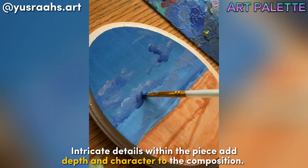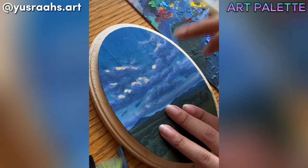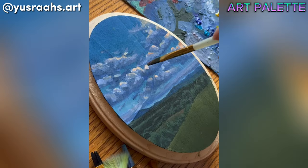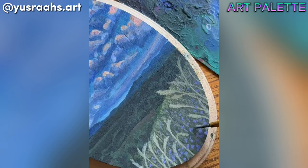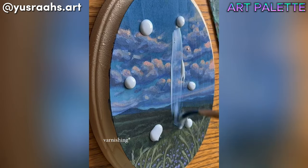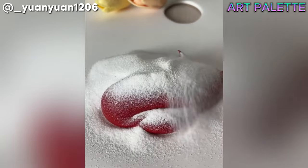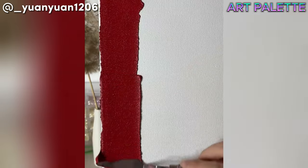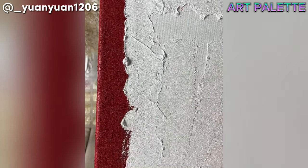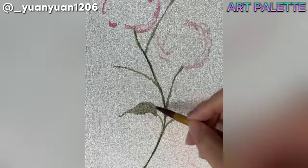Intricate details within the piece add depth and character to the composition. The storytelling aspect of this artwork draws viewers into its narrative.